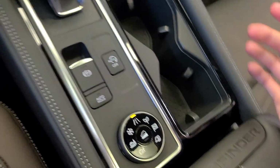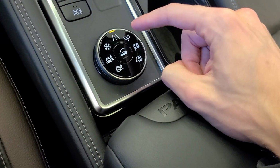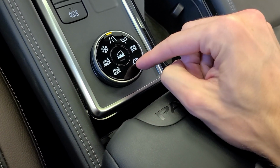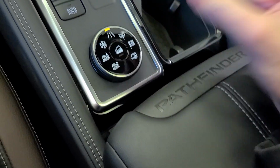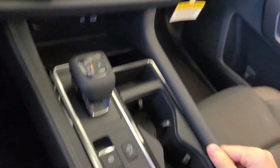And then you have tons of driving modes. It is the Pathfinder after all, so we've got our snow mode, off-road mode, sand and mud mode, and then there's eco mode, sport mode, and a tow mode. That middle button is for the downhill descent assist, which is kind of like cruise control going downhill.